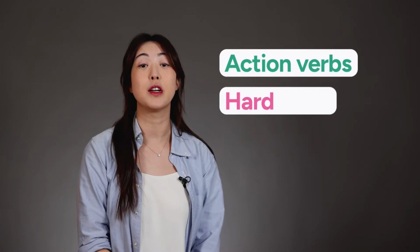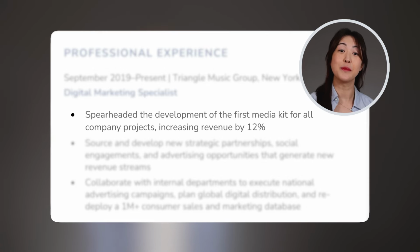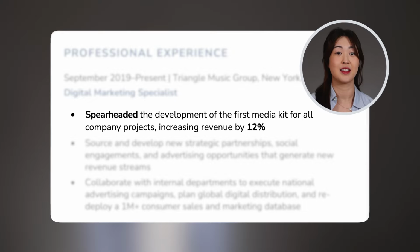Now, just listing out your responsibilities won't highlight your skills and accomplishments. To stand out and make your experiences pop, use action verbs and hard numbers in your bullet points. This is what I mean. Responsible for making media kits for company projects. There's nothing wrong with this bullet point, but the sentence reads as passive and not so impactful. So let's replace it with an action verb and add hard numbers. Spearheaded the development of the first media kit for all company projects, increasing revenue by 12%. Doesn't it sound a lot better? Hard numbers don't necessarily have to be in percentages or relate back to growth.